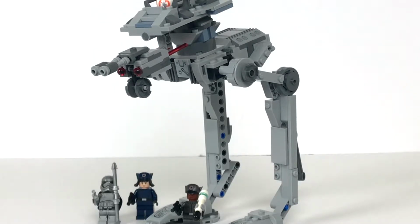This set has become kind of infamous now in the LEGO world. If you check out LEGO's website, which I did just before I recorded this, it has 1 star. This retails for $39.99. You can buy a full-blown AT-ST from last year's Rogue One set for $39.99, and you get a full head, but you don't get a droid. So basically, I guess what they're saying is BB-8 is worth, I don't know, $15 roughly for however many parts it took to build the head.